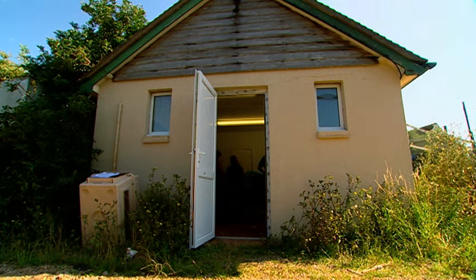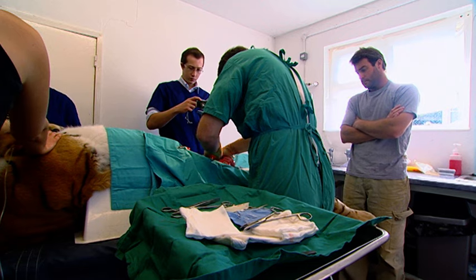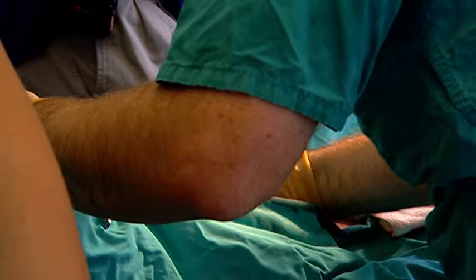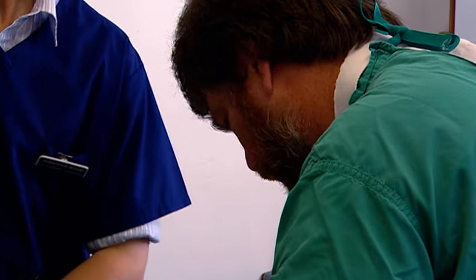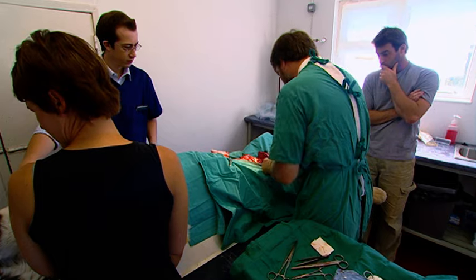At the Isle of Wight Zoo in the medical room, vet Ian Green has found a huge mass in Tigress Czarina's uterus. He now needs to ensure there are no further problems. Quick feel as far as I can forwards. Anything else? Looking for any second. Anything abnormal? Okay, nothing abnormal within reach.